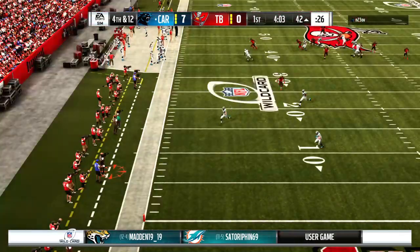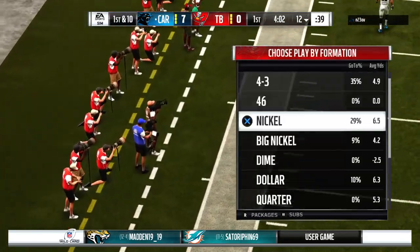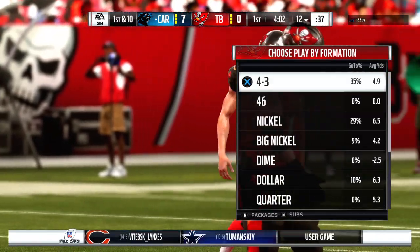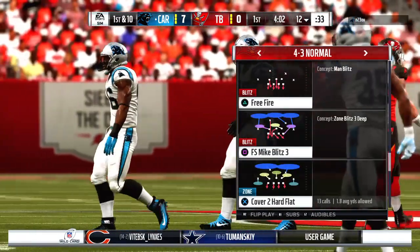On is the punt team now as this one's sent away. Carolina getting set to take the field. Last time out, they had that long 50-plus yard field goal that they missed.